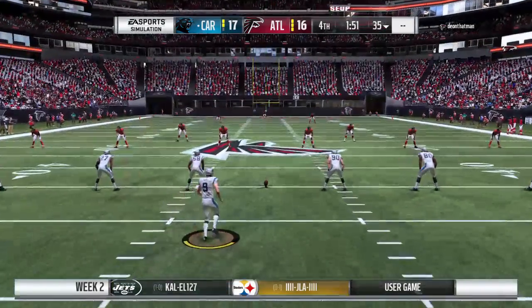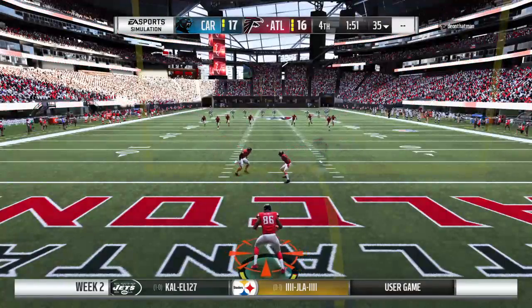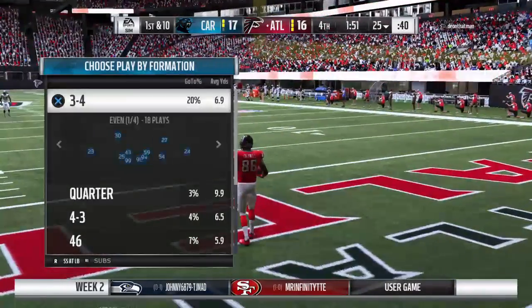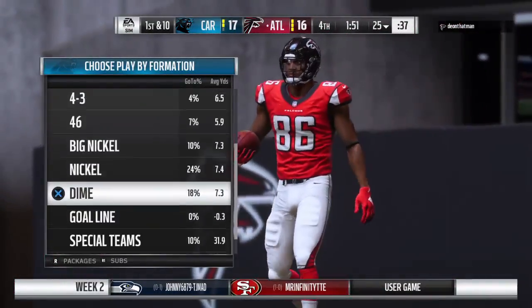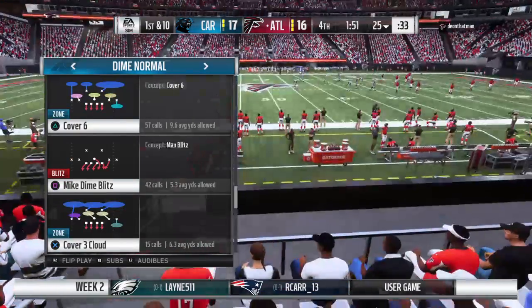Gano out to kick this one away. And no return on this one as the fair catch is signaled for and taken. Atlanta now coming out on the field. And after the field goal last time, we'll see what they can get here.